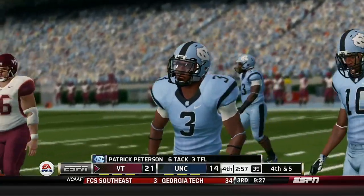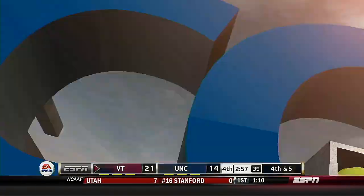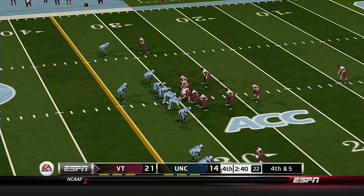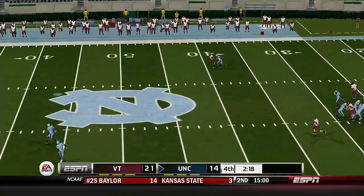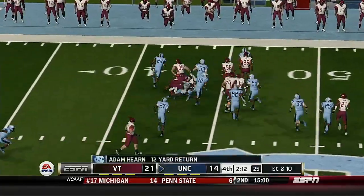Wasn't decisive at all on that option, and once he kept it himself, there was no place to go. Williams to punt. He's to the 40. Brought down at the 44.